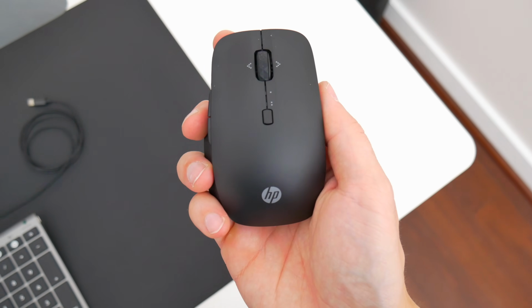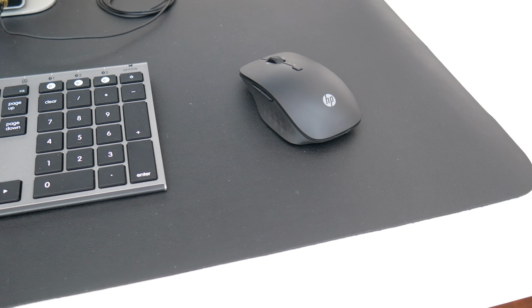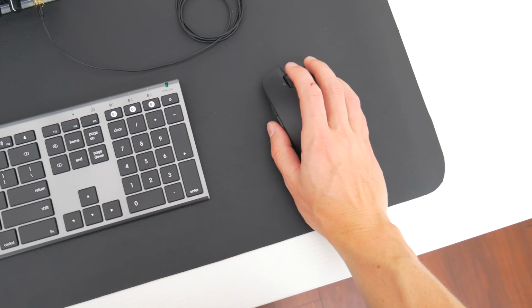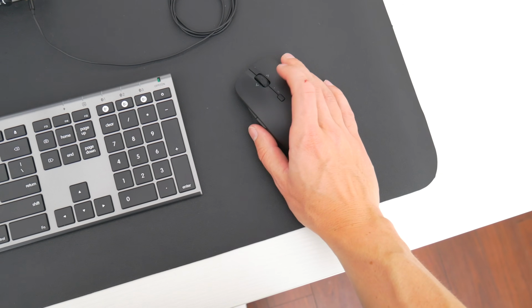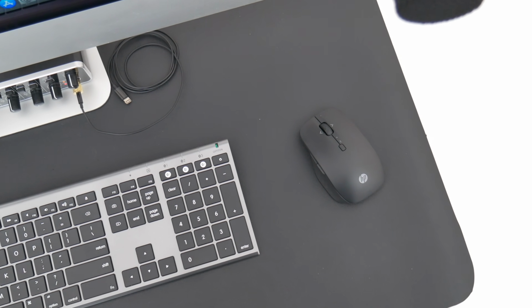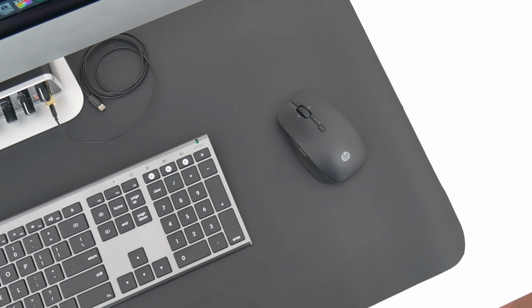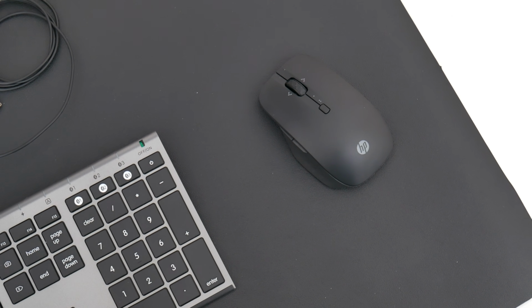I prefer my peripherals to be as simple and as easy to use as possible. I do tend to switch between a couple of different computers, like my laptop and my desktop, for example, pretty often, and I also like something that lasts forever without needing to be plugged in. All that stuff is exactly what this mouse delivers for me.